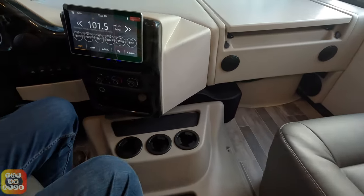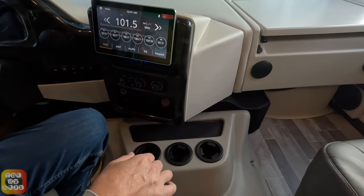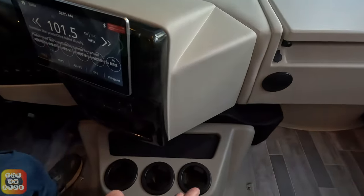Well, that is a passenger. You think the driver needs three drink holders? A lot of times you see cup holders on either side and in the middle.